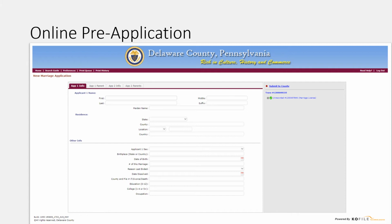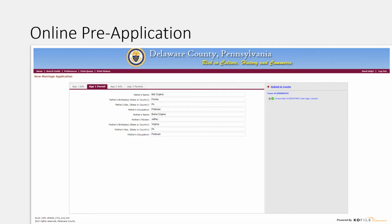You want to fill out the fields for applicant 1 name, residence, and other information, including birth date and education. When you're done filling those fields, use the tabs near the top of the application to navigate to the next tab for applicant 1 parent. On the applicant 1 parent screen, you fill out information about the parents of applicant 1, like the parents' names and birthplaces. If you do not know an answer, it is okay to write unknown.